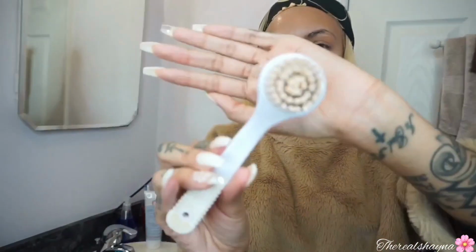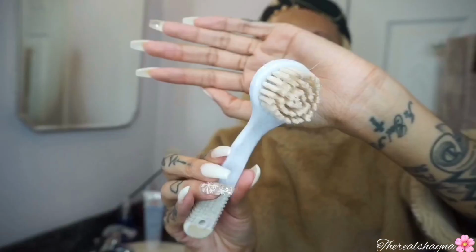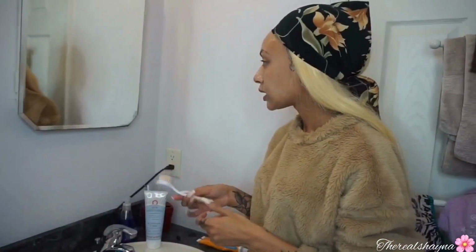So I don't know if you guys can tell, but I look crazy. You see the makeup on it, it's not as white. That means it's getting any extra makeup off my face. I just rinse it, and then I also wipe my face off with this. I don't just throw water on it, if that makes sense.